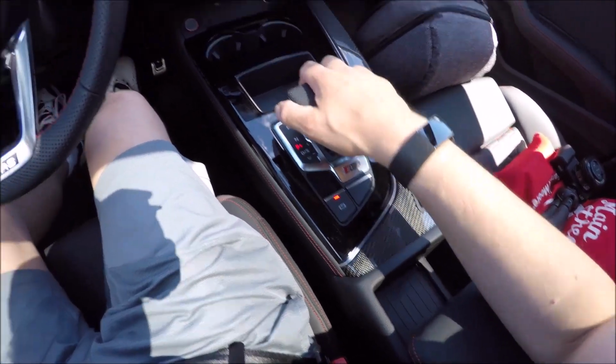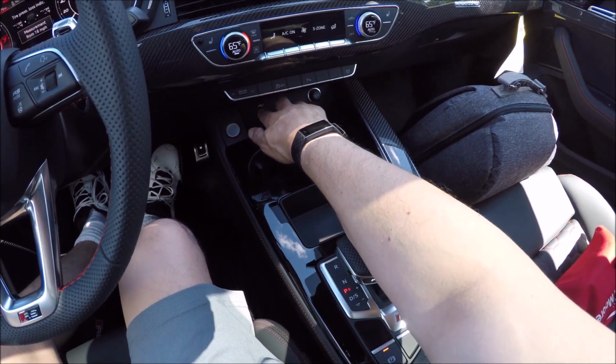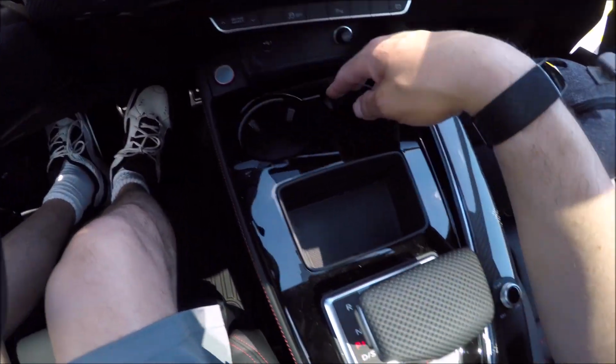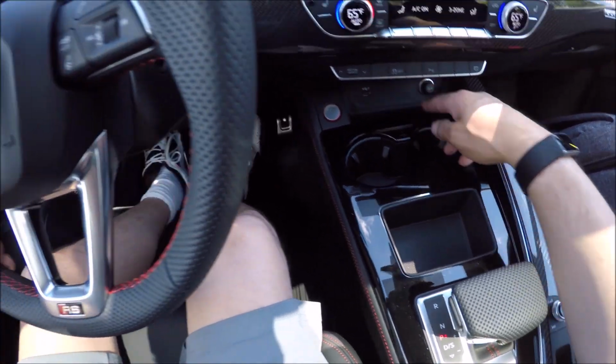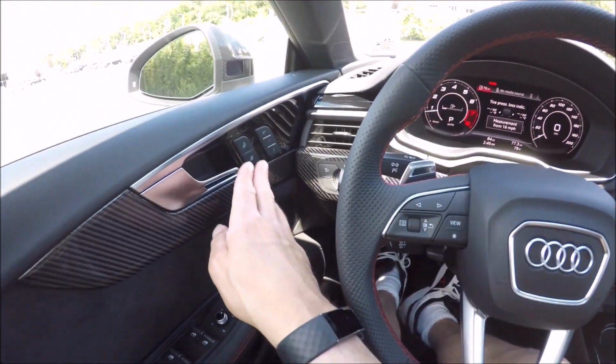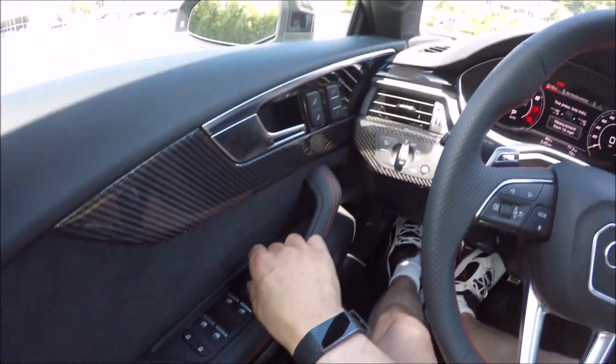Parking brake, your mode selector. We can drive in sport mode. Audi finally has a USB where you need it. You have 2 cup holders front and center, your start stop button, another power outlet right there. And here's all your seat controls, your light controls. You can set your mirrors.